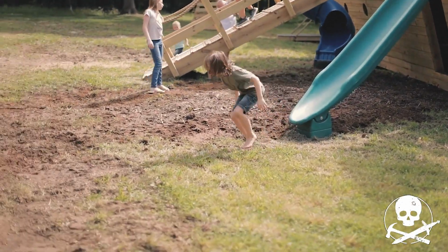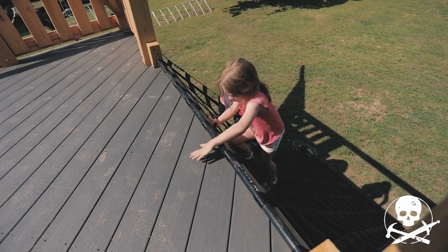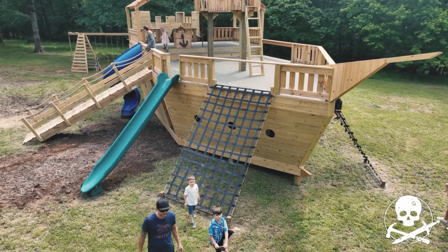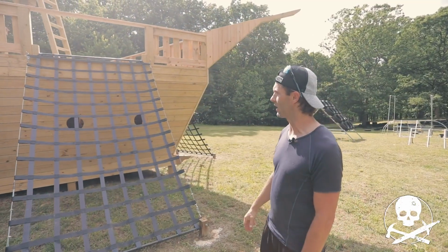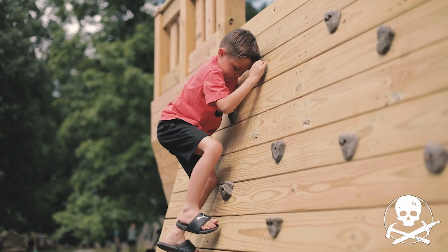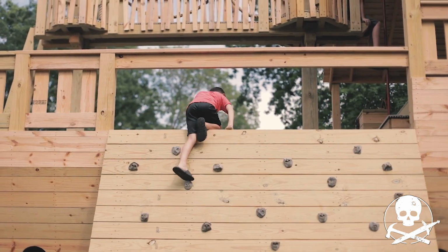14-foot rocket slide. I found these really cool webbing nets and I had to figure out a good way to rig them so they were rigid on the outside but still flexible on the inside. And so that's a brand new element on this. This is easily the largest rock wall I've ever built.